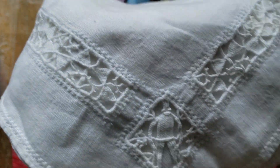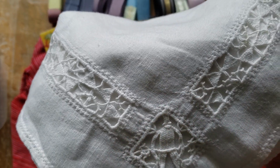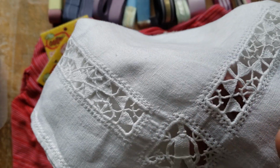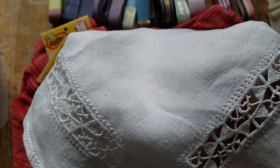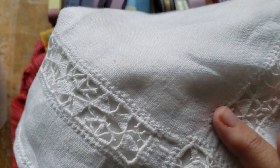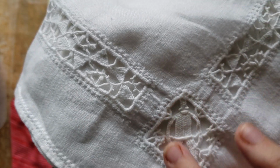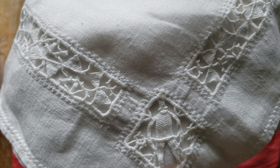There's a little guy right here. Do you see him there, in how they've pulled the threads and sort of made this little, I don't know, it looks like the woods or branches, and he kind of looks like a man made out of a tree.